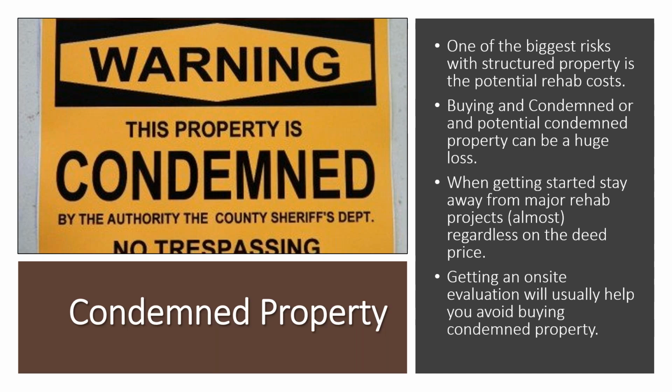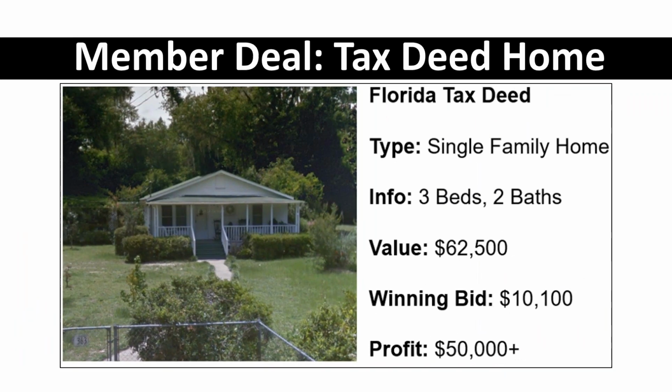If it were an 800 square foot home in Santa Cruz, California, that property has enough value that it could be worth demolishing the home and using the land, because the land has so much value. But on the other hand, if the house is worth $50,000 and the land is worth $7,000, and it costs you $15,000 to clear the property, now you're into this property for thousands and thousands of dollars more than it's worth.